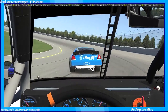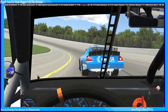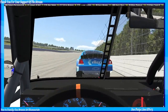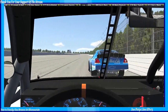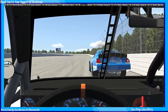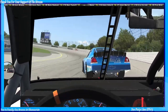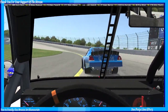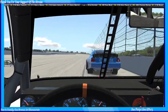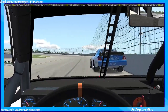Turn in, let off, brake. Later on, I'll start backing off the throttle earlier. Not fully, but backing off of it. The draft in these cars, for some reason at this track, doesn't work. I don't know if it's a setup or what it is, but drafting is really tough.